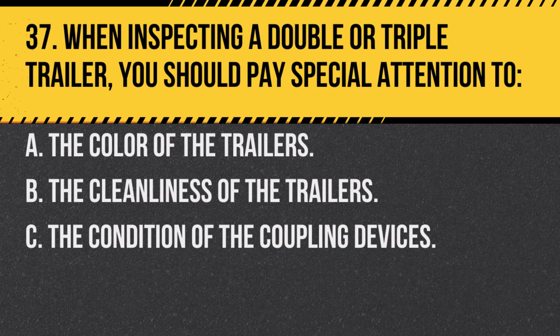Question 37. When inspecting a double or triple trailer, you should pay special attention to: A. The color of the trailers. B. The cleanliness of the trailers. C. The condition of the coupling devices. Answer. C. The condition of the coupling devices. Proper coupling is crucial for safety.